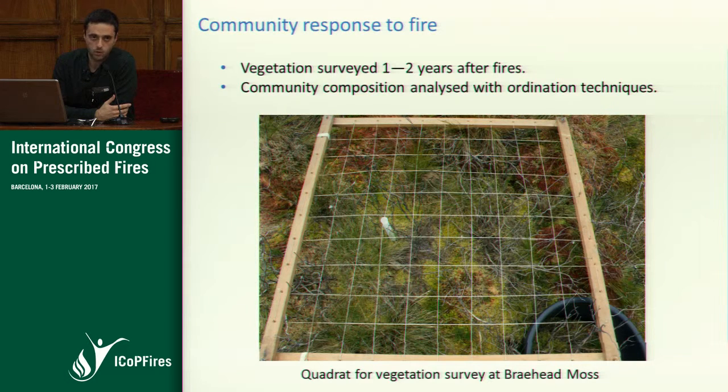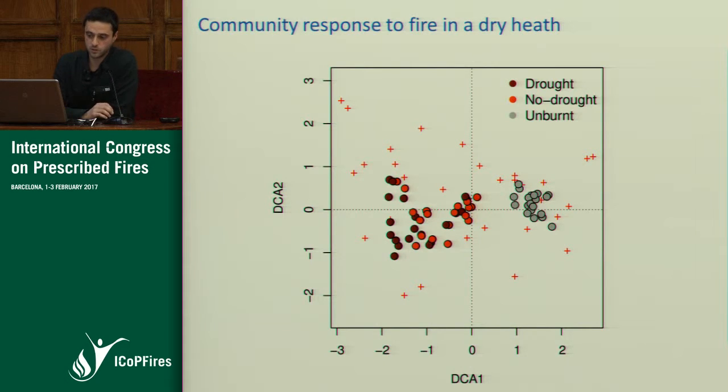We surveyed the vegetation just once in each site, but because we burned the fires at different times, we got a range of time since fire, so from 1 to 2 years. Community composition was analyzed with a detrended correspondence analysis, which is an ordination technique. So ordination produces this ordination plot, which essentially displays or expresses ecological distance or ecological similarities between species, which are represented here by red crosses, and between plots as well, which are represented here by circles of different colors depending on the treatment of the plot.